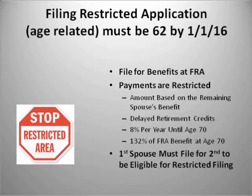One of the other benefits that was left in after the law changes is what they call filing a restricted application. It's actually a pretty nice feature. The only problem is that you must have been 62 by January 1st of 2016. If you turned 62 a few days after January 1st or something like that, this option is not available. So if you were fortunate enough to be 62 by that January 1st deadline, then you'll have an option to collect on a spousal benefit where you can let your own benefit continue to grow.